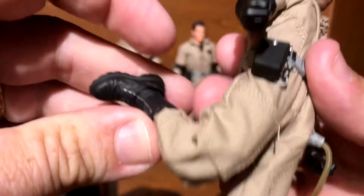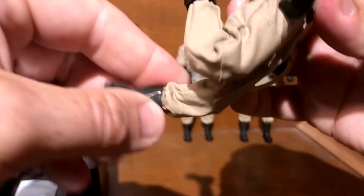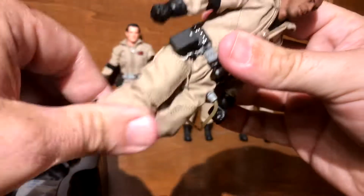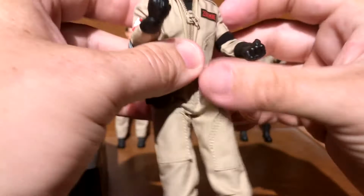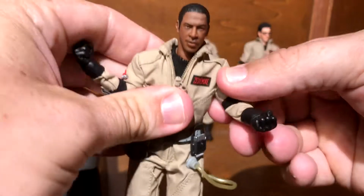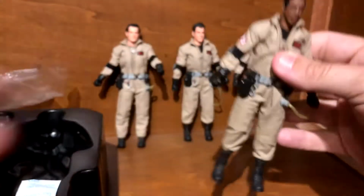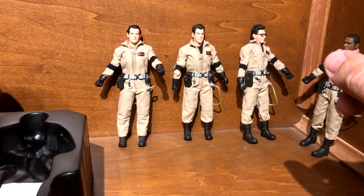And I didn't even talk about posability. Look how far back that knee bends if you wanted to pose these guys in a certain way. I don't have another figure on my shelf, besides Mezco's, that can pose like that. That's just far out. The elbow is pretty much a 90. And the arms go up. Well, really, you're getting constricted by the coveralls in a lot of cases here, but still very posable, very nice, and I like that. So there's all 4 guys, and Winston's head, sorry, almost left him out.